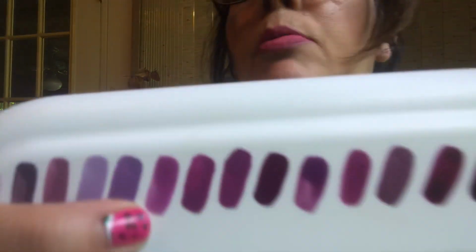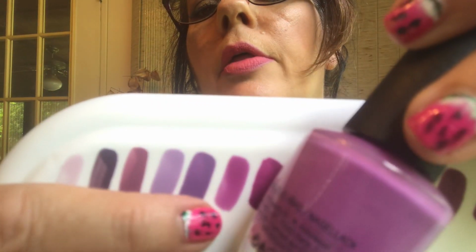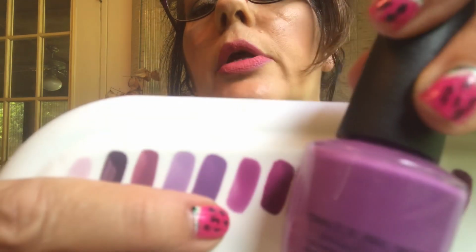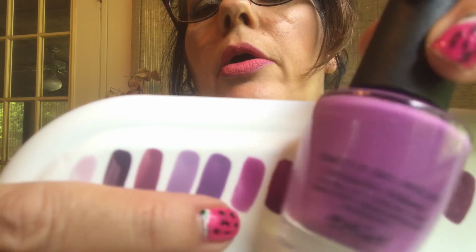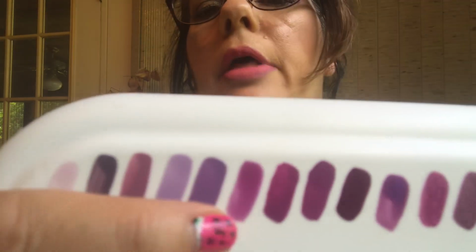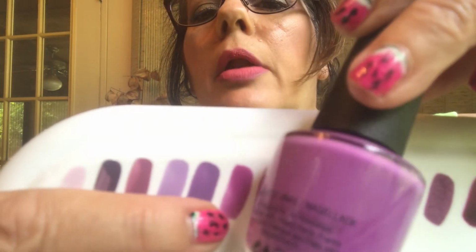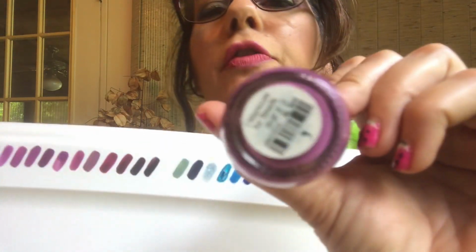Next, we have Grandma Kissed a Gaucho, and Grandma Kissed a Gaucho is again a favorite shade. This is a more orchid purple than the previous. So Grandma Kissed a Gaucho is a really pretty orchid, more purpley, more grape color, and I absolutely love it, and I've got a couple bottles of that because it's just a favorite. And if I can pick it up for $3.50, I'm gonna do it. I seem to like purples, I guess. Okay, next we have I Manicure for Beads.